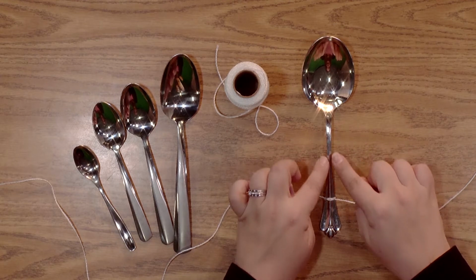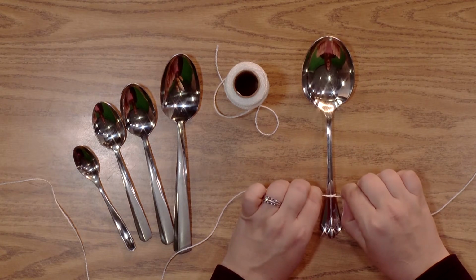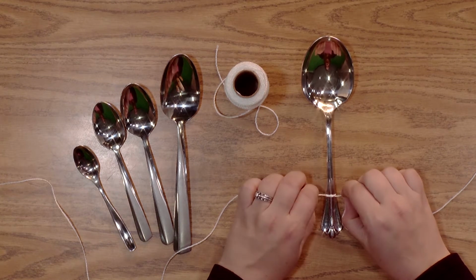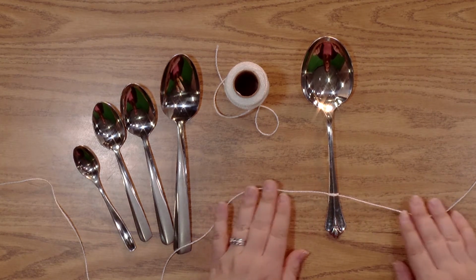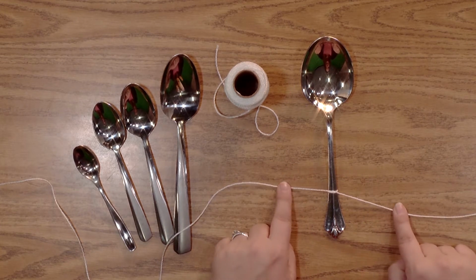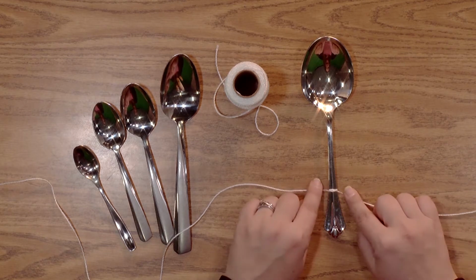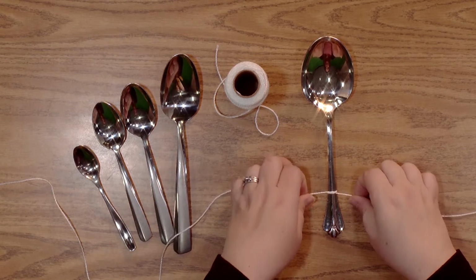My spoon also gradually gets bigger, so I know it's not going to slide off if I put it right there on the edge. If you need to make it more secure, you can tie a whole knot, and you can use any different kind of string. I happen to have this nylon white string, and you can also experiment with different size spoons too. I'm starting with my biggest one.